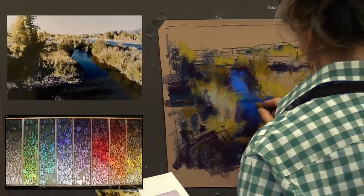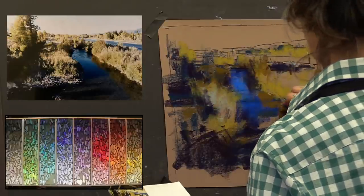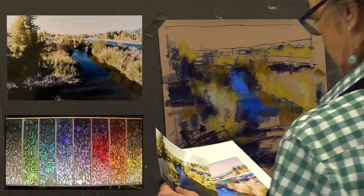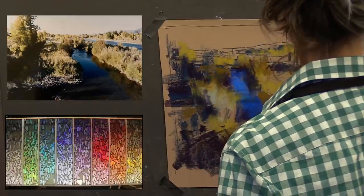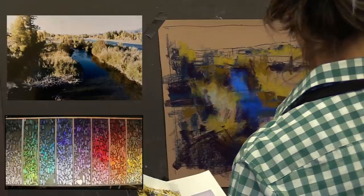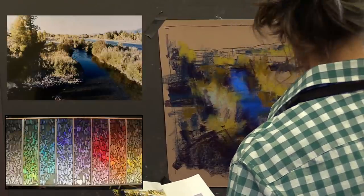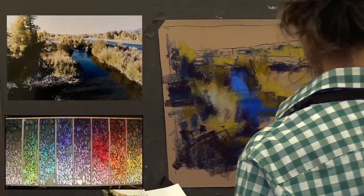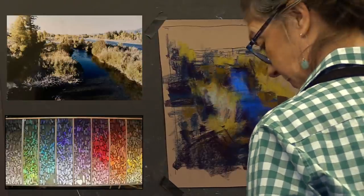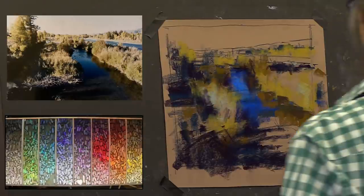Okay, I want to get, this is the reflection. A little bit darker. Let's see, getting some.